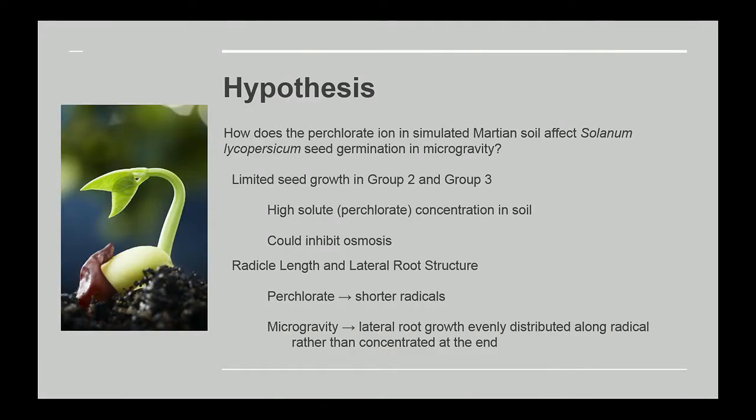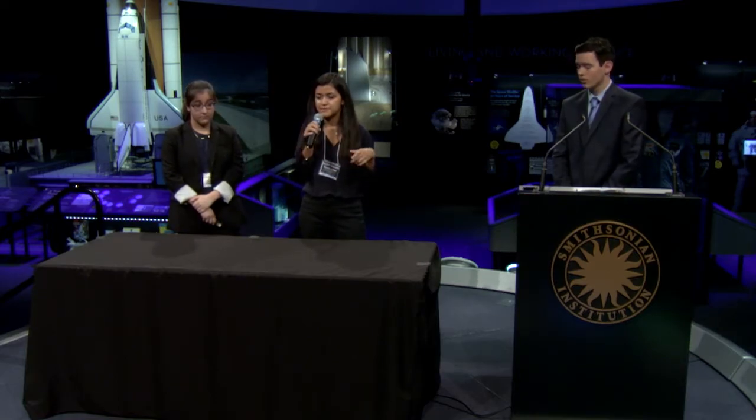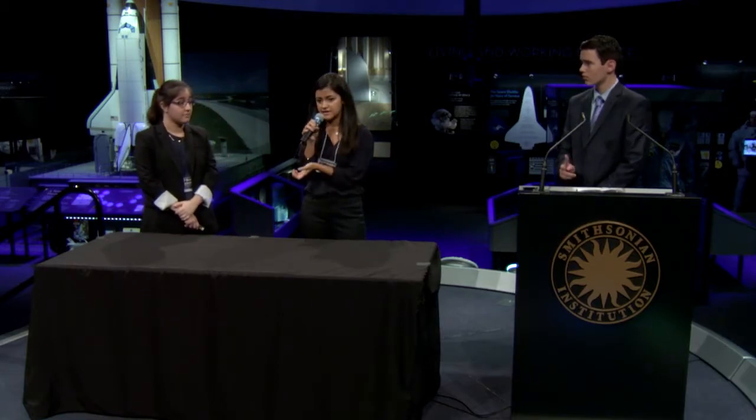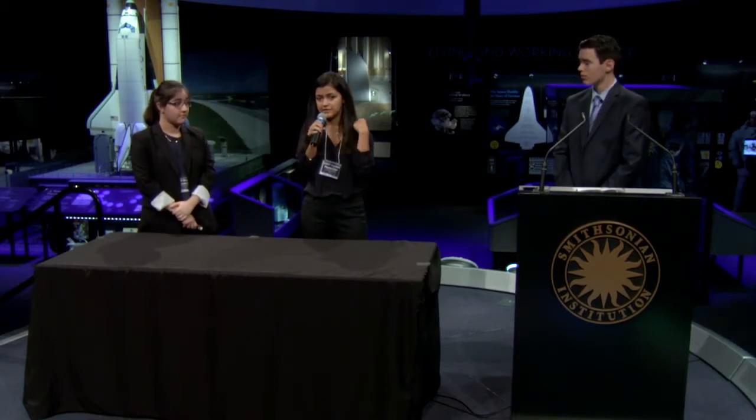So we hypothesized that Groups 2 and 3 will produce shorter radicle lengths and limited seed growth because of the high solute concentration in the soil. And we also hypothesized that due to microgravity, Group 3's lateral root growth would be evenly distributed along the radicle rather than concentrated at the end like most seeds grow here on Earth.